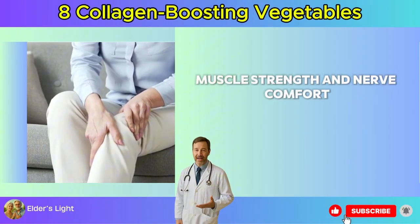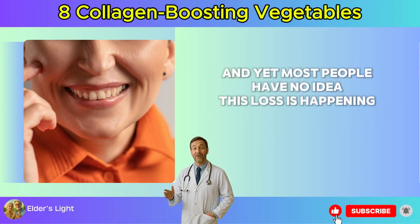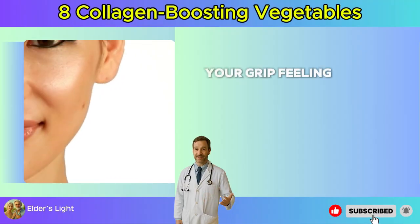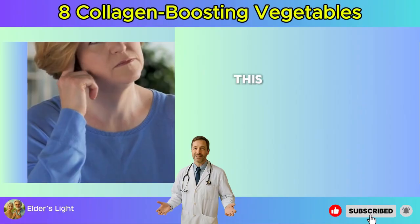By age 65, the body naturally loses over 30% of its collagen, the protein that supports joint flexibility, muscle strength, and nerve comfort. And yet, most people have no idea this loss is happening until discomfort starts to show up in everyday life. If you notice your knees getting tight, your grip feeling weaker, or random aches showing up without warning, this might be why.